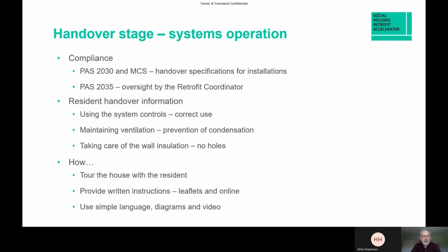Ventilation needs to be discussed, and the residents need to understand how important it is to maintain ventilation. This can prevent or should prevent condensation if the property happens to be underheated for any reason, and the consequences of poor ventilation can damage the building fabric and also bad for health. Where wall insulation is installed, importantly, the resident mustn't knock any holes into it and break the thermal barrier.